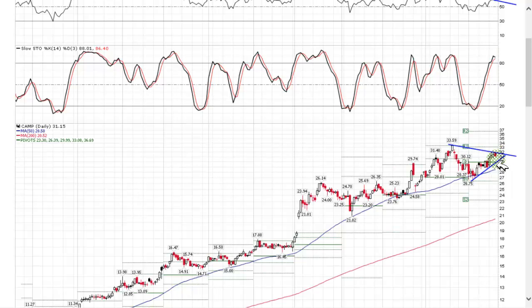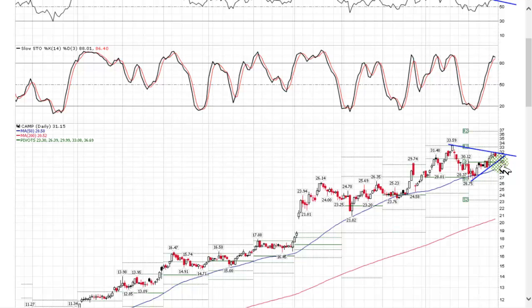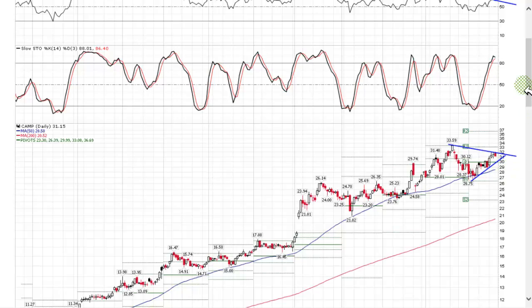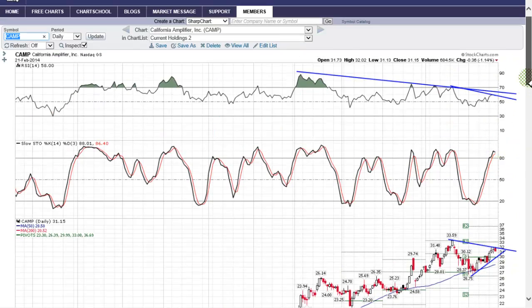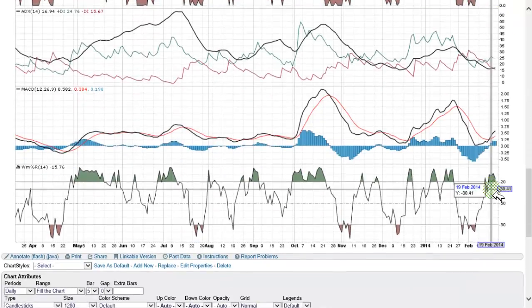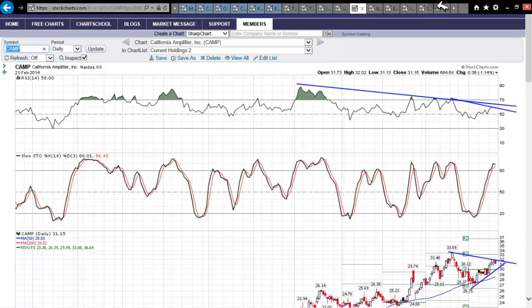If you're flexible, you want to be nimble, you can allow it to pull back to the lower band of the rising uptrend channel, possibly add more to your position if it holds. If it fails and it breaks down and closes below this lower band, I would look to stop out of that trade. Stocks still look good. Volume was light on Friday, so that's a good sign. But watch out for rising down volume.